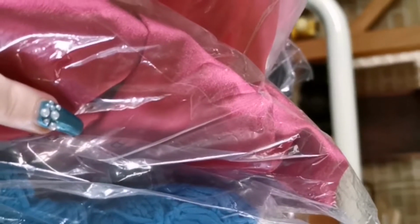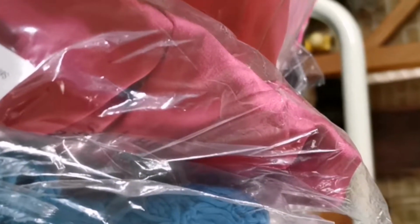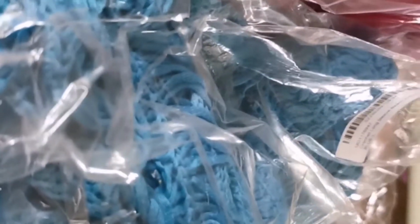I thought I had just one product on, but these are the last three. This was a long and a lot of stuff already. So we have this pink one. I think I want to end with the pink one. I opened this one first and I will check this out. I've seen this type of stuff, but I will explain later.